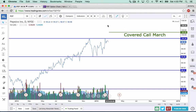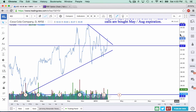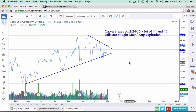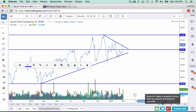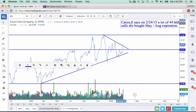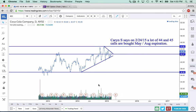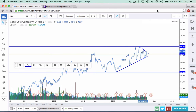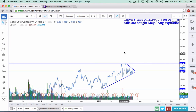buy something else. Maybe you could turn around and go buy some Coke stock because Coke is a little bit cheaper than Pepsi. Now, that doesn't mean that it's more valuable or less valuable, but it does mean that people are buying Pepsi more than they're buying Coke, and we can tell that for sure because, well, Pepsi's stock is higher than Coke. So let's go ahead and bring this up and look at Coca-Cola.